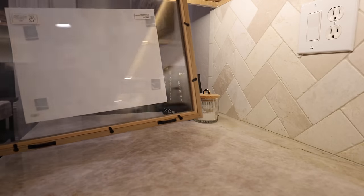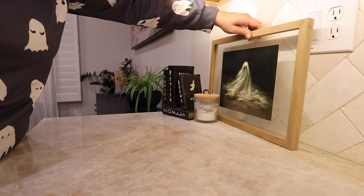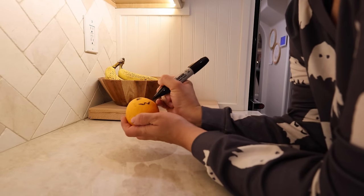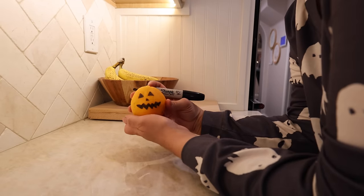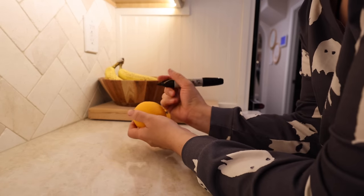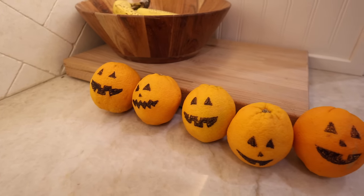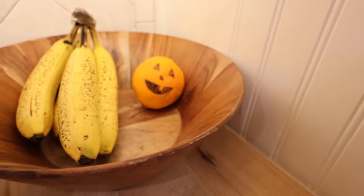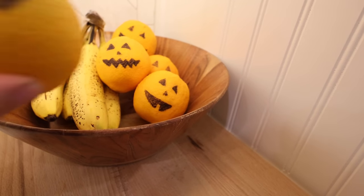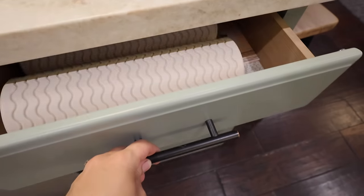I typically like to keep my counters very functional, but I also like to add a few things in just to make them feel fun and seasonal. So I am just adding in a few different things around the edges of the countertops. That way I'm not taking away any functionality from the kitchen, because I am in the kitchen all the time cooking for our family. And the last thing I want to do is just be bumping into all the decor. But another thing that I've actually done in years past is I drew some little jack-o'-lantern faces onto our oranges. And that's something you can do so quick and easy. And honestly, it's fun if you include the kids on this one too.